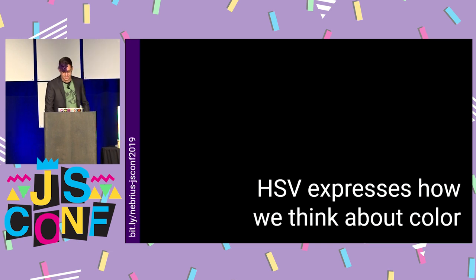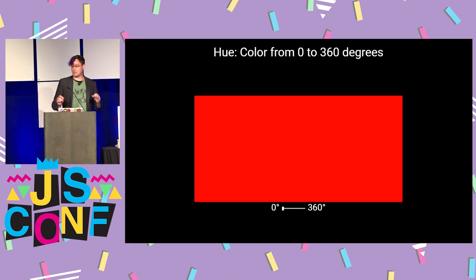So to illustrate that, let's talk about hue first. Hue is kind of like the base color in a lot of ways. We measure this in degrees from 0 to 360. There are some mathematical reasons, graphs, polar coordinates, whatever. We're not going to talk about that. But just know that this represents the spectrum of color, and it maps pretty closely to the spectrum of visible light across wavelengths.